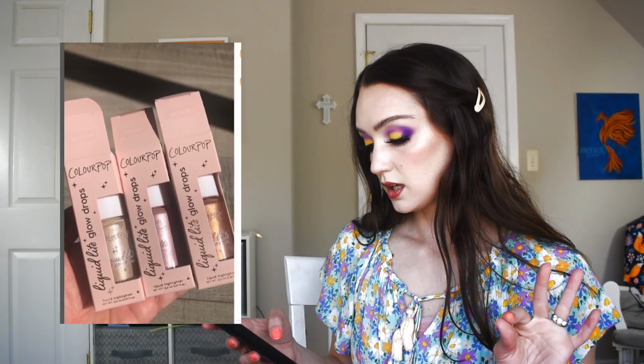Colourpop is also releasing some highlighters. These are called their Multipurpose Liquid Light Glow Drops. Can I just say, I am here for all of the highlights. I am a highlight girly.